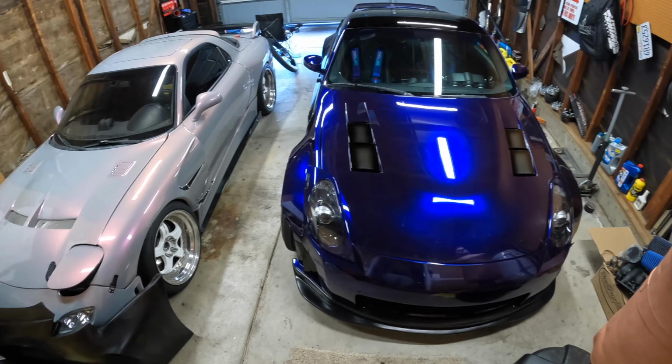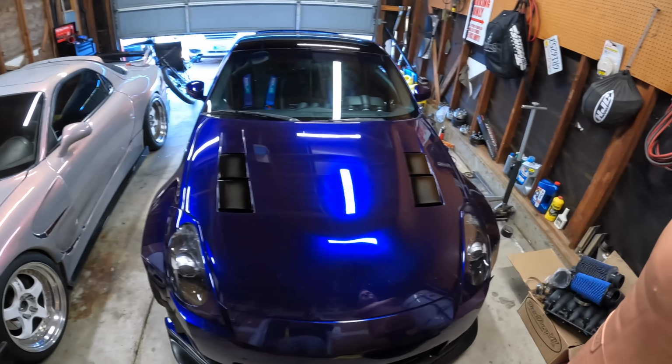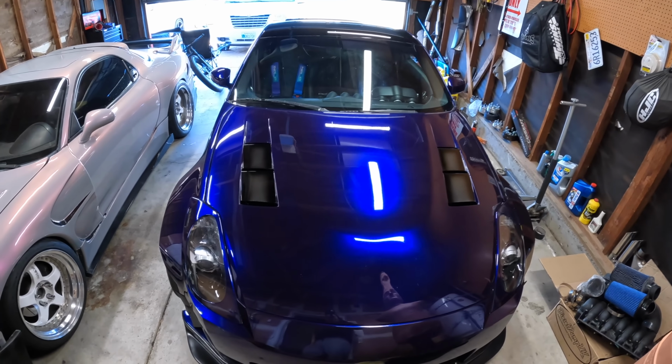Ooh, the beautiful 350Z. Literally drove this thing for like 17 hours. I think I put like nine or 10 tanks in there, and got a whole bunch of driving, different elevation changes, everything. And this car just ran flawless. Flawless.